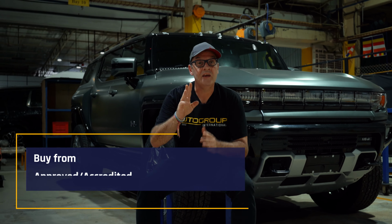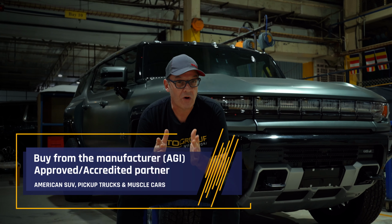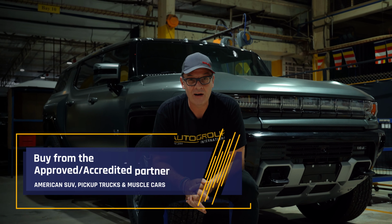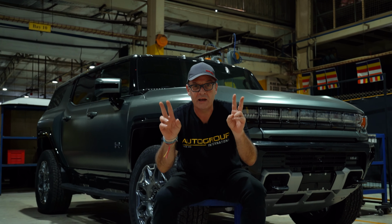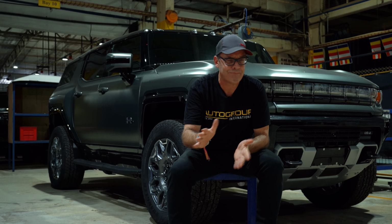So number three is always buy from Auto Group or one of our authorized partners. And this is pretty important because, look, you can buy a proper Louis Vuitton handbag from a Louis Vuitton store, or you can buy a proper Louis Vuitton handbag from somebody off the street in wherever.